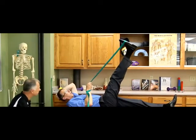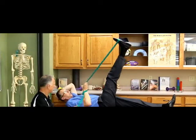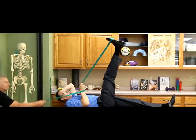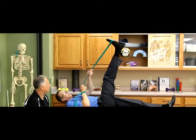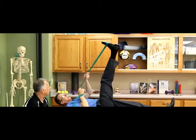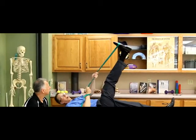And you can do contract, relax, where you actually pull, push down, pull, push down, and as you relax, you pull it up further. So you push down, then relax, push down, relax. So this is the contract, and this is the relax. Yeah, and that will give you more range of motion and more flexibility.